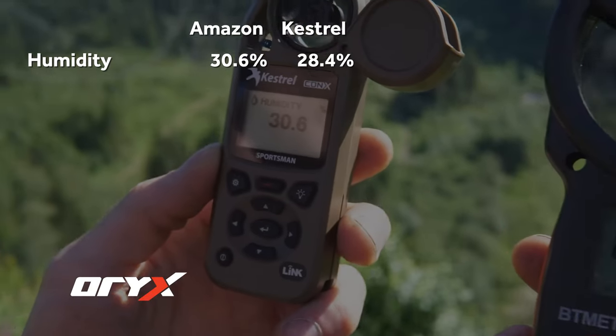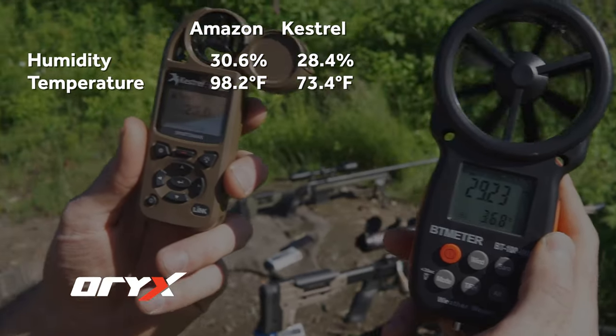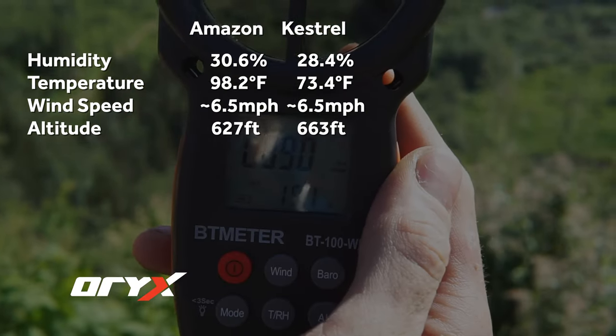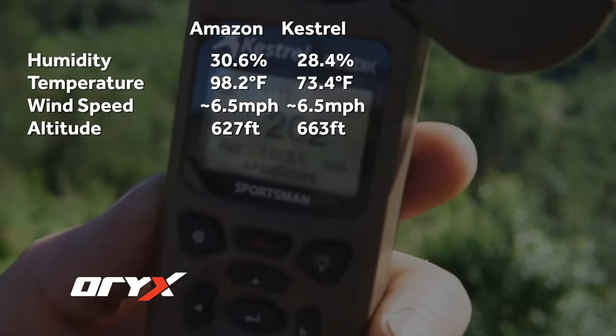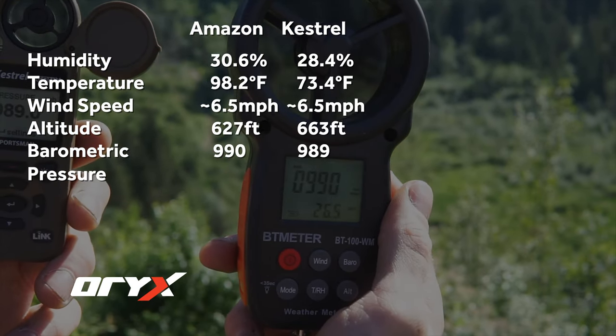First, we got the weather readings from the Amazon weather station and the Kestrel. We compared these two side by side to see what data they were giving us. We got a small difference in humidity, but nothing major. The temperature for the Amazon device was telling us that it was much hotter outside than we knew it actually was. The wind speeds were showing a bit different. The Amazon device seemed to jump around, so we took an average. The altitude was a bit off between the two. Our barometric pressure was almost the same.